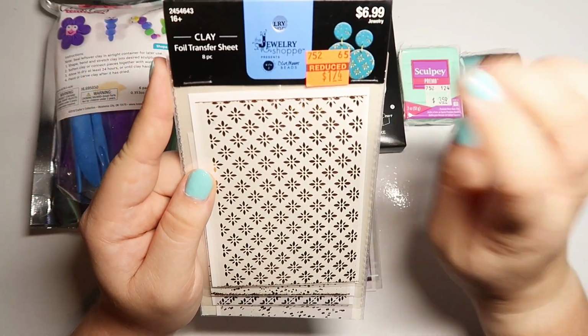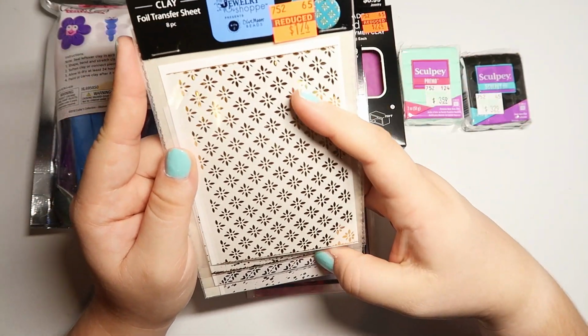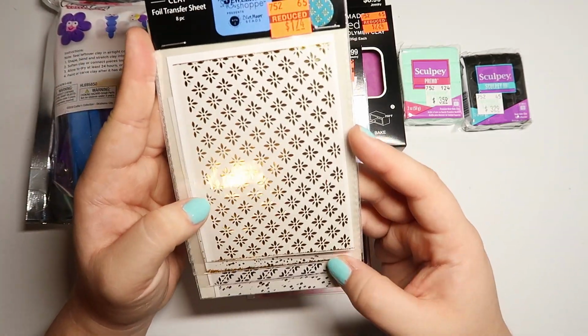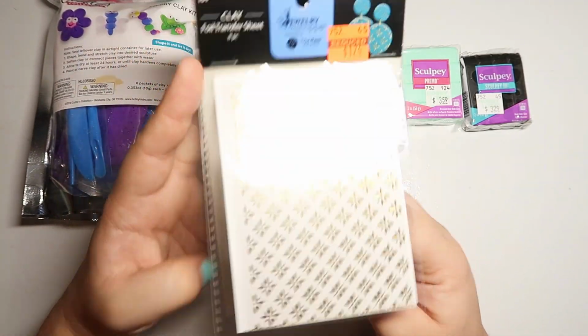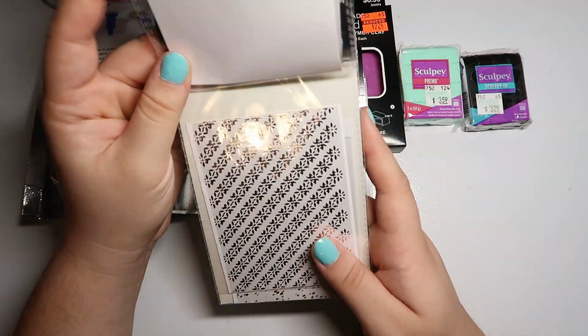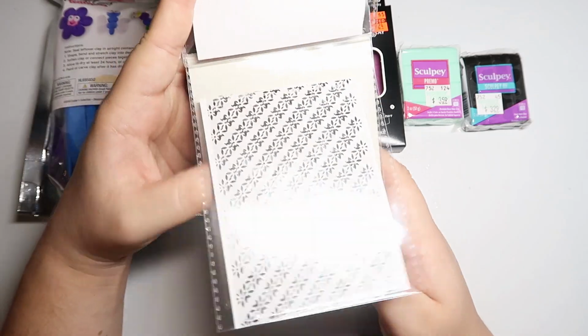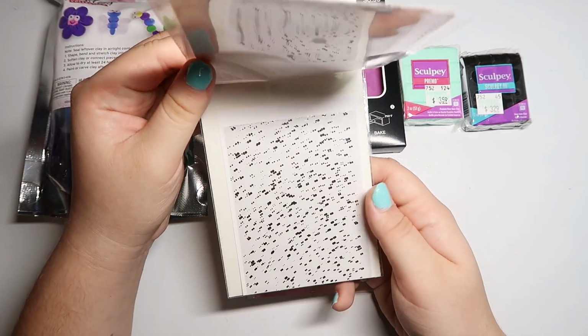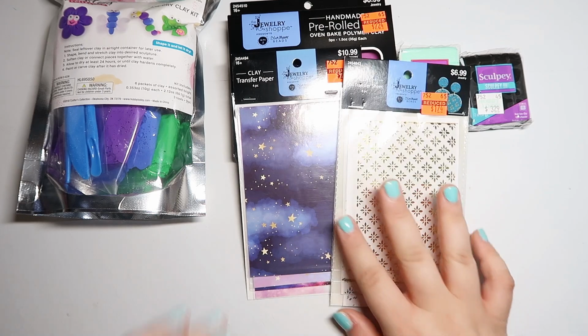Now this was $6.99, reduced to $1.74. Same kind of situation as this one, but these are foil, so it comes with 2 gold and 2 silver. So there's this style and this style. Again, these would make beautiful little clay earrings. And then you have this style and this style. So the same style, well, kind of the same style, in gold and silver. So that's the transfer paper.